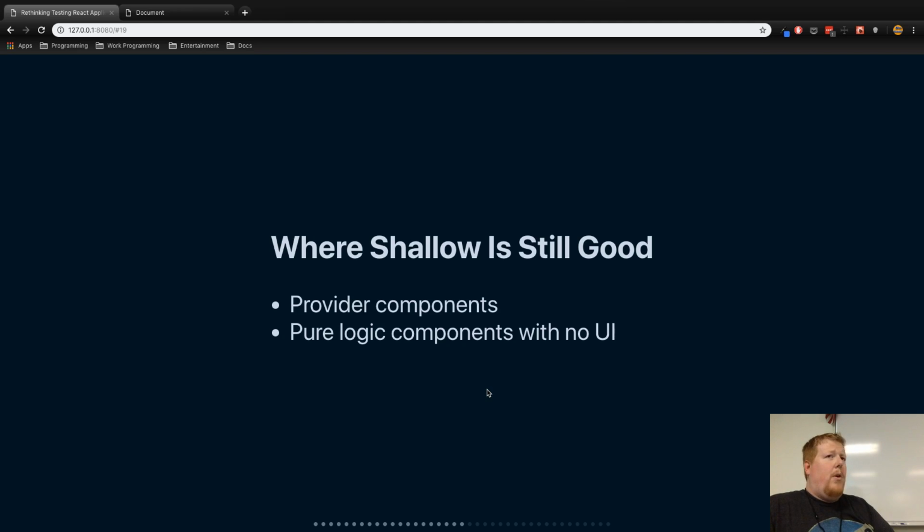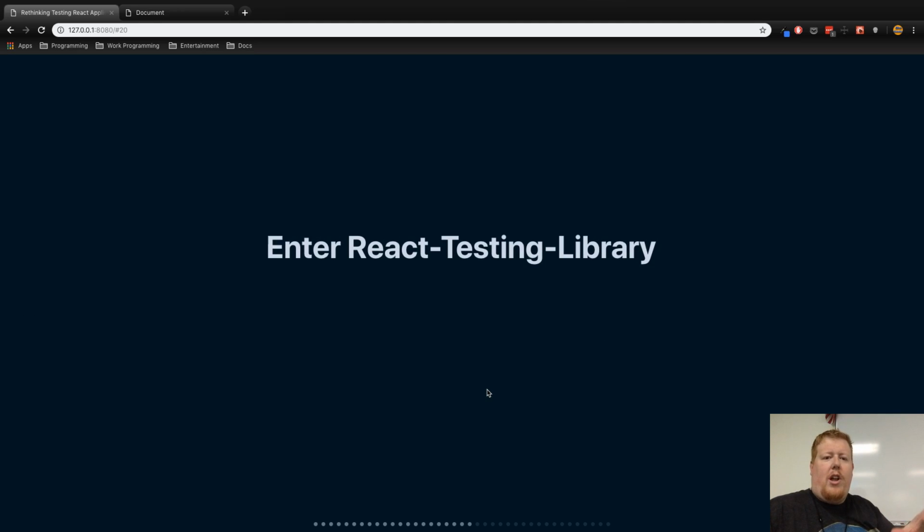And then pure logic components, things like I think about render prop components where you're delegating the rendering to somewhere else. You want to test that. Shallow rendering is a perfect spot to do things like that. If you're doing like a fetch component, things like that, where there's just logic.